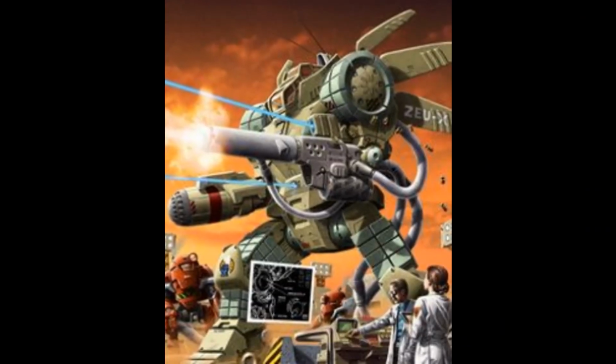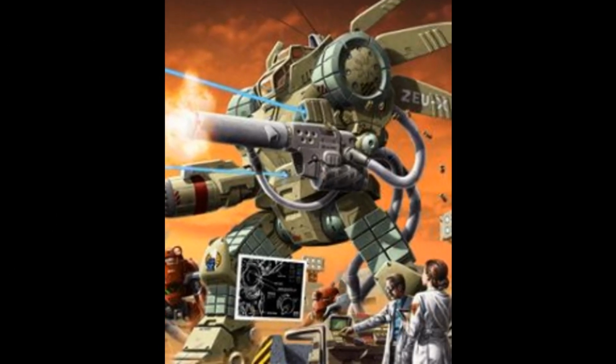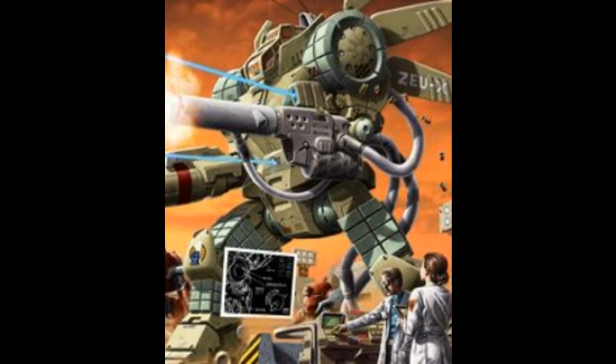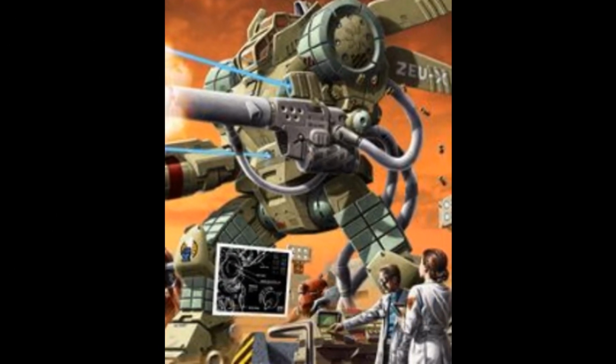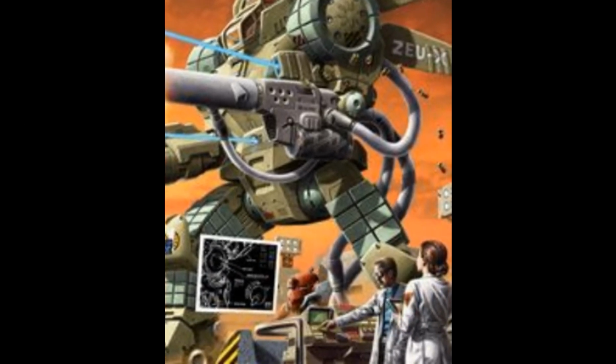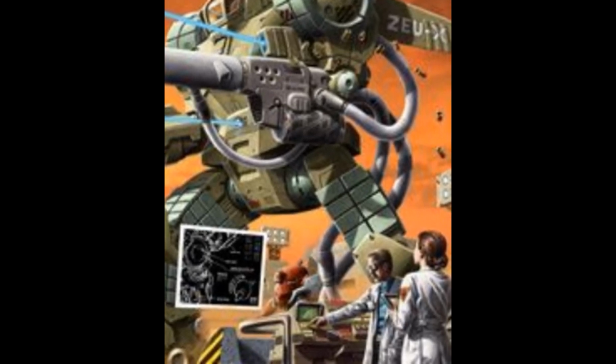It was the discovery of the Helm Memory Core in 3028 that halted the dark age of technological decline and played an important role in revitalizing BattleMech development. For the first time in centuries, production lines were rebuilt. New mech designs began rolling off the assembly lines. Mech production finally exceeded casualty rates.